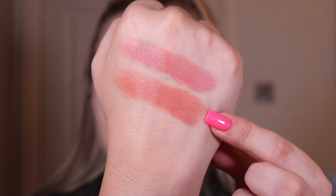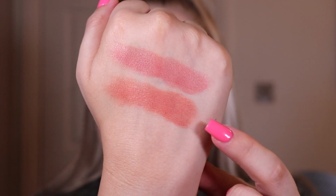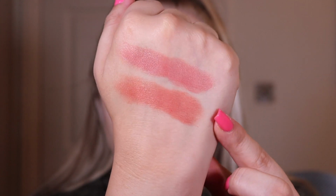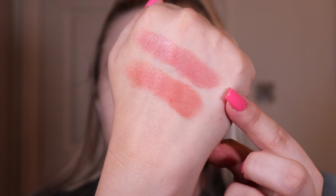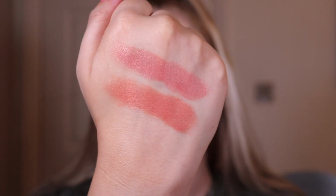I'm going to save the highlighter till last because I'm really excited about that. But next I'm going to swatch the honeymoon blush in the Benefit palette and the W7 one. This honeymoon blush is actually exclusive to this face palette. They don't actually do this in a single, which is a shame because it's beautiful. Again, Benefit on top, W7 on the bottom. There is a slight colour difference between these. I'd say the W7 one is a little bit more of a corally shade, and the Benefit one is definitely a bit more pink. But I reckon when you put them on the face, you really wouldn't be able to tell.